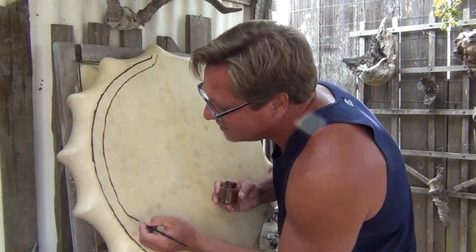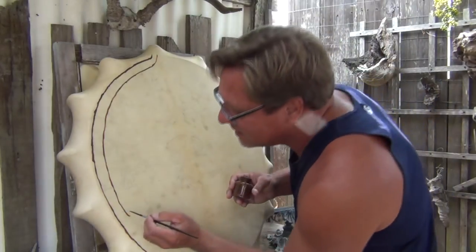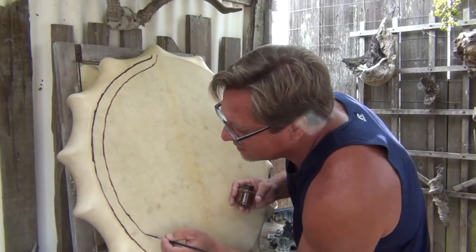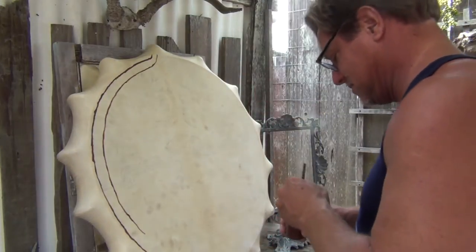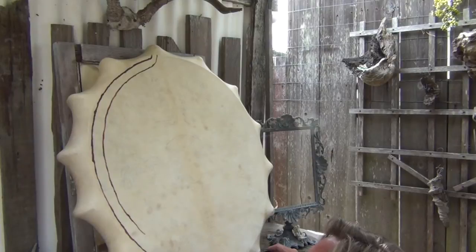The idea here is less about me becoming an artist or making a living as an artist, and much more about me just doing what I do, which is my shamanic work, and just creating something that's going to support that. It's going to be something that's going to bring a lot of healing. So, that's the idea.